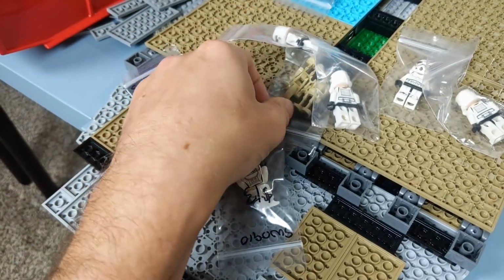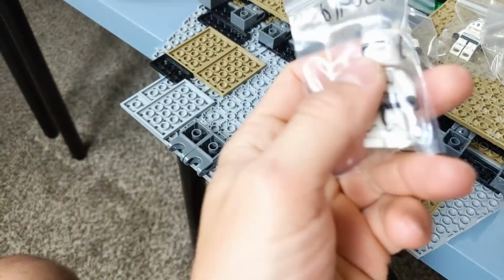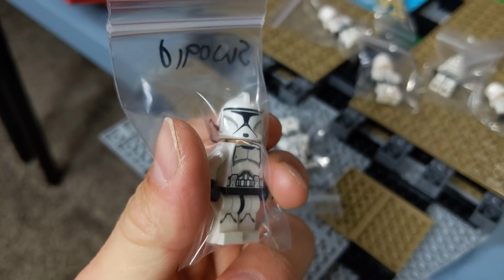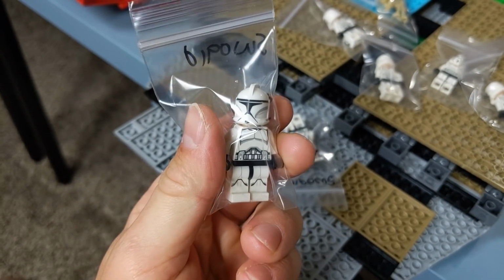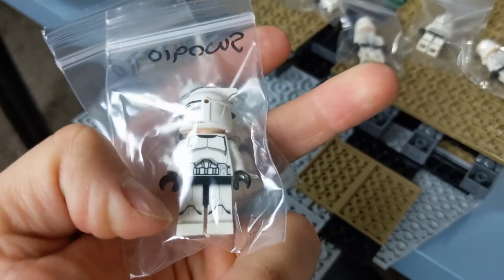And I also got a couple regular battle droids. I try to pick those up when I can. And then my favorite, the realistic phase 1 clone trooper. These are getting really hard to find, so anytime I can snag some of these, I pick them up. I was able to get 2. Both have the leg printing.